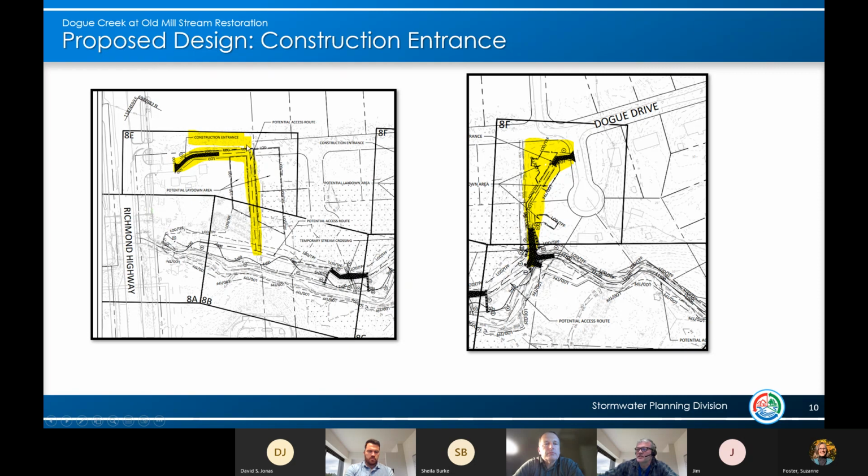and use that as their entrance to our staging area to access the construction site, because that's one of our biggest issues, trying to figure out how to access the stream, get to the stream, save the trees, protect, do what we can. It's a lot, and we have private landowners allowing us to use their property to access it. It really benefits everyone in this process.